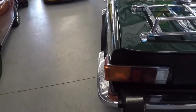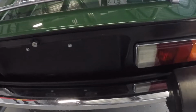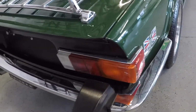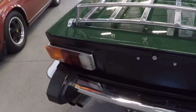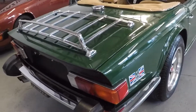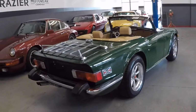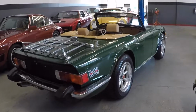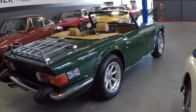You see, I'd mentioned the back bumper has some pitting that I noticed last night when I was photographing it, but I can't see it today, so it must be awfully minor. All the lenses are in nice shape. Again, deck gaps are good. Hard to beat a British Racing Green TR6, that's for sure. You can see the rear end doesn't squat out. The wheels are straight. Yeah, what a great stance this car has.